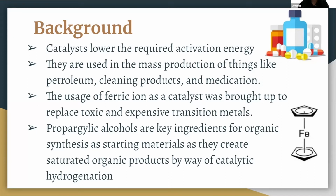Now, the reaction in question here also uses a propylic alcohol, which are key ingredients for organic synthesis by way of catalytic hydrogenation, which I will explain next.